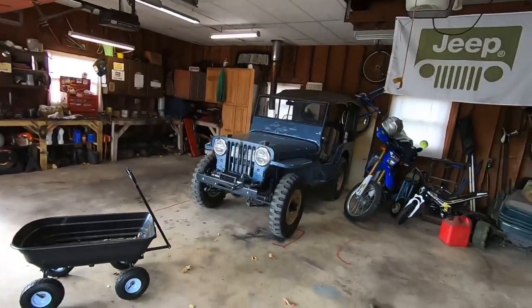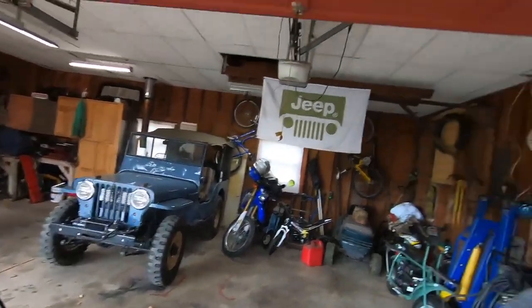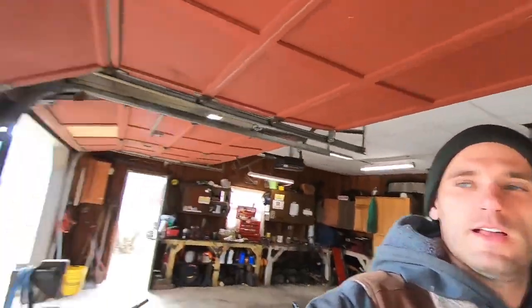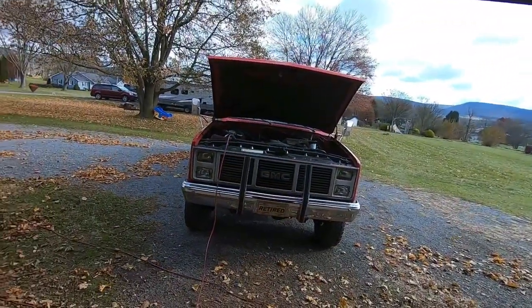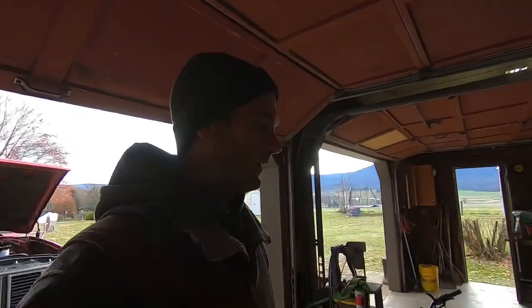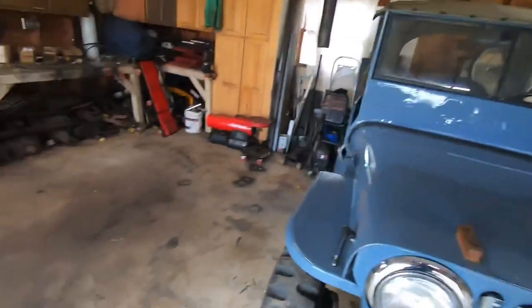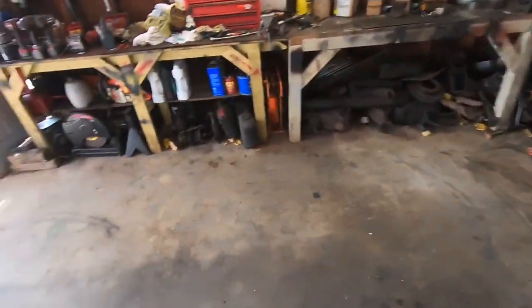Today we're cleaning out the shop a little bit, moving some stuff around. I have a very small workspace, but I'm thankful for it. We got the red truck over here. It is freezing out here this morning. It's like 21 degrees. Red truck's gonna be moved over to this bay. Sorry, Andrea, you're getting kicked out for a couple days. And we're gonna move the new truck right over here.